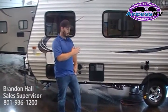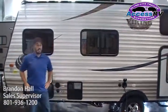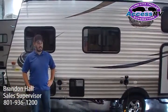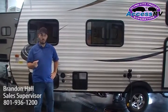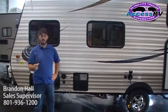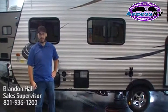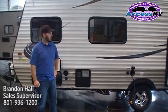Still working our way up from the bottom. The corrugated aluminum. Industry standard for thickness on that is 0.019 inches thick. The Vikings use 0.024. That thicker corrugated aluminum is going to hold up much better to rock dents, dings, kid wings a baseball, stray across the yard and hits the side. A lot less prone to any kind of damages there.